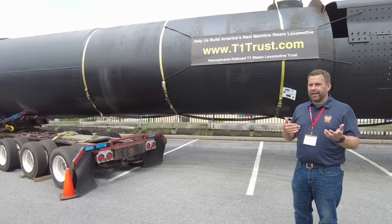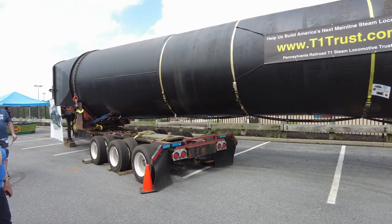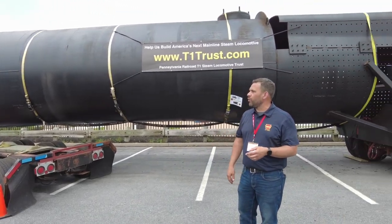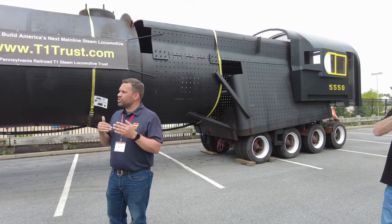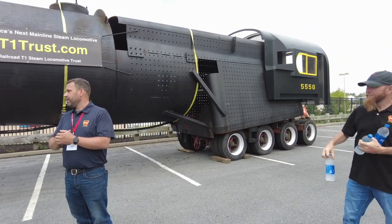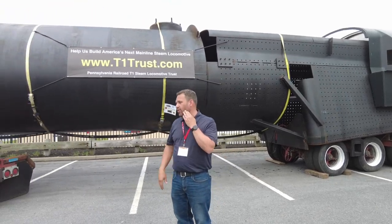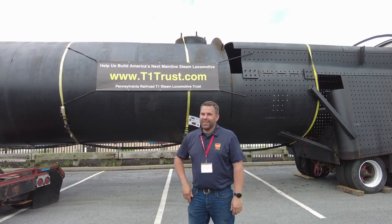I think Trains published an article several years ago. A gentleman that was running his last run on a T1 there told his fireman, let's see what this thing will really do. Over that 31 miles, the average speed was 131 miles an hour. They got into Fort Wayne, got off, and the road foreman came over, slapped him on the wrist, and then gave him a wink.